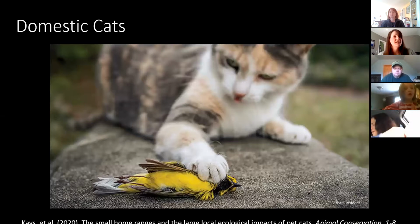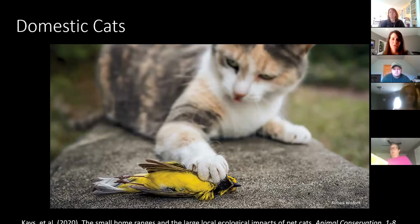So one thing we do need to talk about before we get too far into creating habitat is the impact that domestic cats have on wildlife. They're one of the biggest threats to birds and small mammals worldwide. There have been some recent studies that came out just in March, actually, that talk about the impact domestic cats have on wildlife. We know that they have about twice to 10 times the impact on local wildlife than natural predators do.